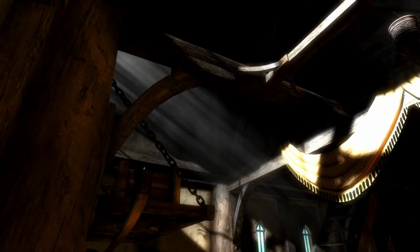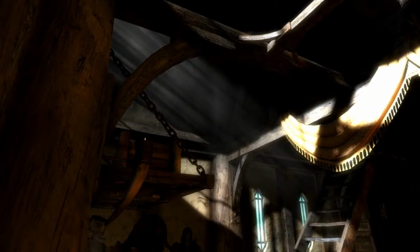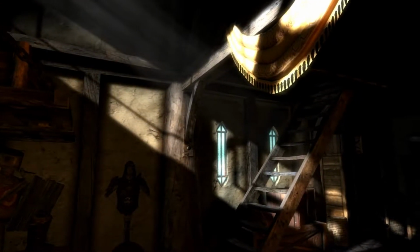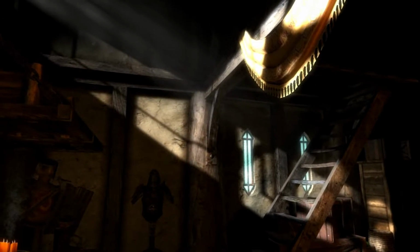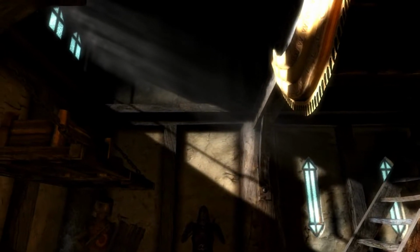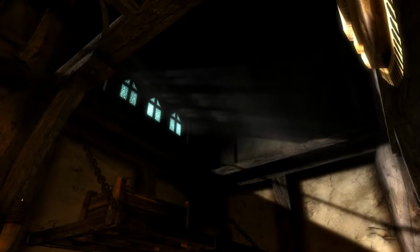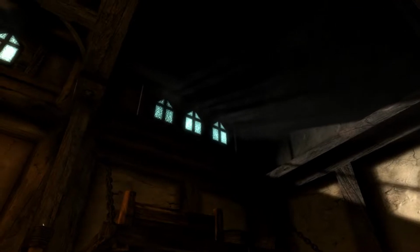Greetings, my friends, it is I, Kolar the Unkilled, and I have been testing out the newest version of Lux, an interior lighting mod that I have long wanted to try, and, well, I just haven't gotten around to it until now. I have here patched in JKs Interiors all in one with the Lux patch.